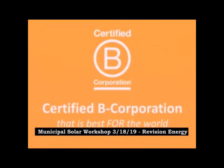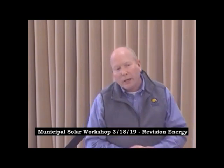Modules in a field or modules on a roof really these days are not that complex. I don't want to say simple, but it's pretty simple to actually find an electrician who can put panels on a roof or put panels in the ground, and it works. The technology works. The difference is we're talking about 20 years, 25 years, 30 years.